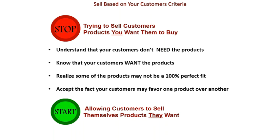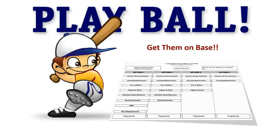Accept the fact that your customers may favor one product over another, even though you see the benefit to them much greater than they do. We have to put it in perspective. Until they see the benefit, they're not going to buy into it, even though we know they desperately need it. It might be road hazard. It might be one of the other products that we have for them that they desperately need, like GAP. Some people just won't buy GAP, and they just haven't seen the light. For some reason, they just are confused.